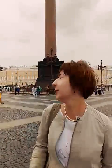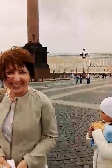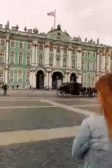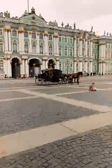When it was installed, the people of the city were quite afraid to walk here because who knows what will happen with the column one day. And Montferrand, the architect, was forced to walk every morning with his dog near the column to prove that it's completely safe. Wow. 200 years later, he's probably right.